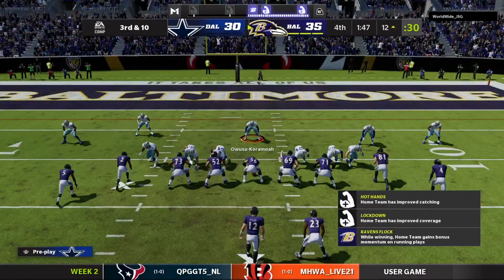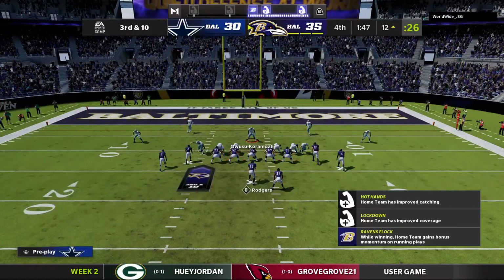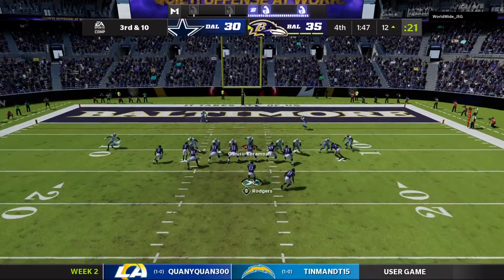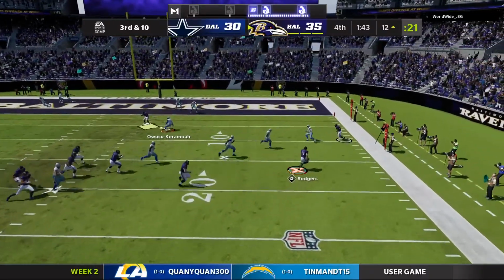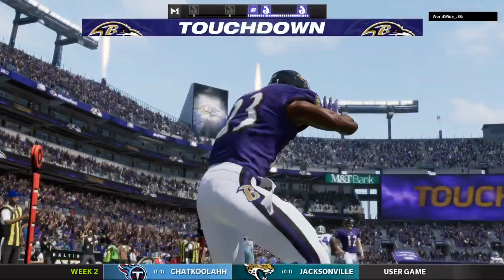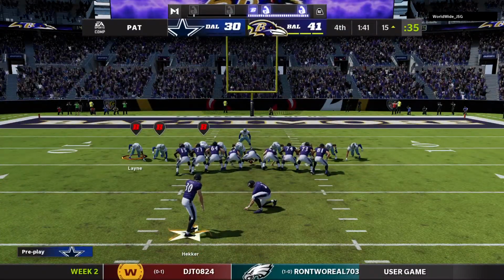An important play right here, 3rd and 10. And I would expect pressure here. Now Rodgers, eluding the pressure right. He's going to hit his man out of the backfield, complete. Touchdown! Cam Akers, his 2nd touchdown of the game, his 3rd on the year.